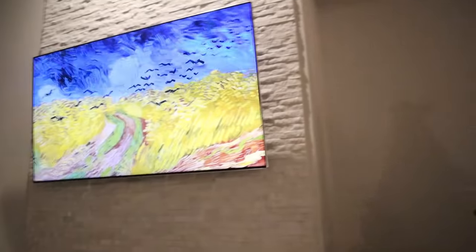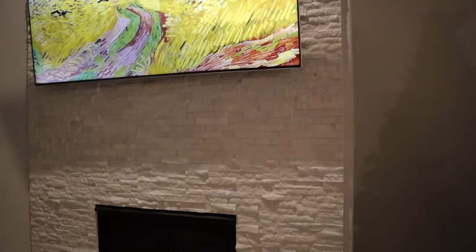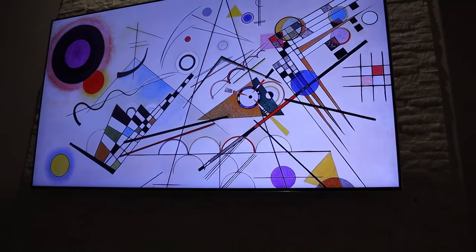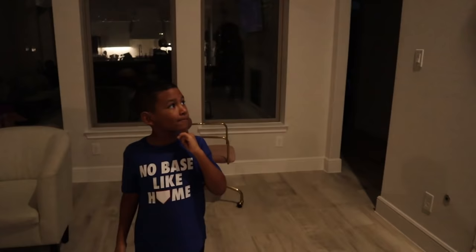Yeah, we have art here. I mean, it does look really cool. That's funny, though, and then we have the fireplace going. Oh, that's cool. Okay, yeah, see, now it's not giving that shaky look right here. What do you think about that one, Dallas?